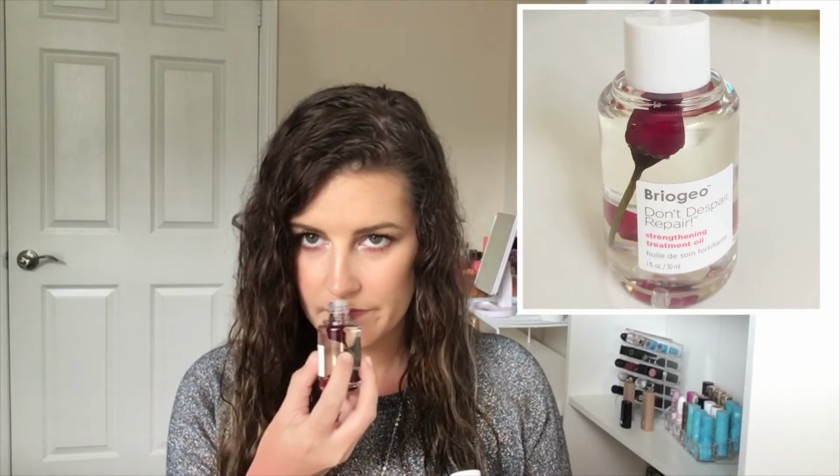And the last few products, well, 2 of them are from Rio Geo. This is the Don't Despair Repair Strengthening Treatment Oil. Comes in this little tube, and I think this is gorgeous. Again, not the only person that has talked about this before, but it's so pretty. It's got a flower on the inside, which you can see there, and it's so gorgeous. Ooh. It does not smell floral at all, which I'm excited about because I'm not a huge fan of floral scents.